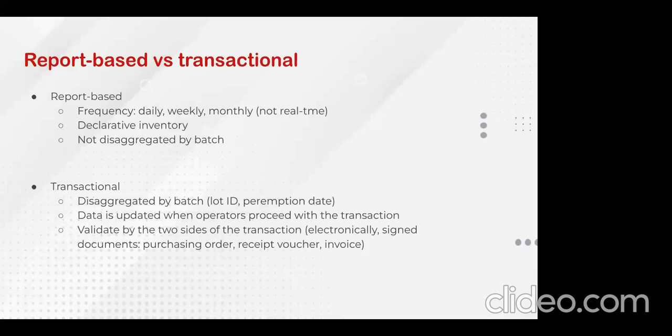So it's also declarative. You are declaring the inventory in your facility based on an evaluation that you have done on paper, for instance, counting the number of boxes. So it's not something that comes automatically from information that is already available in the system. And also, in most cases, you don't have the possibility to disaggregate this information by batch. So you lose the information regarding lot identification and expiration date, for instance.